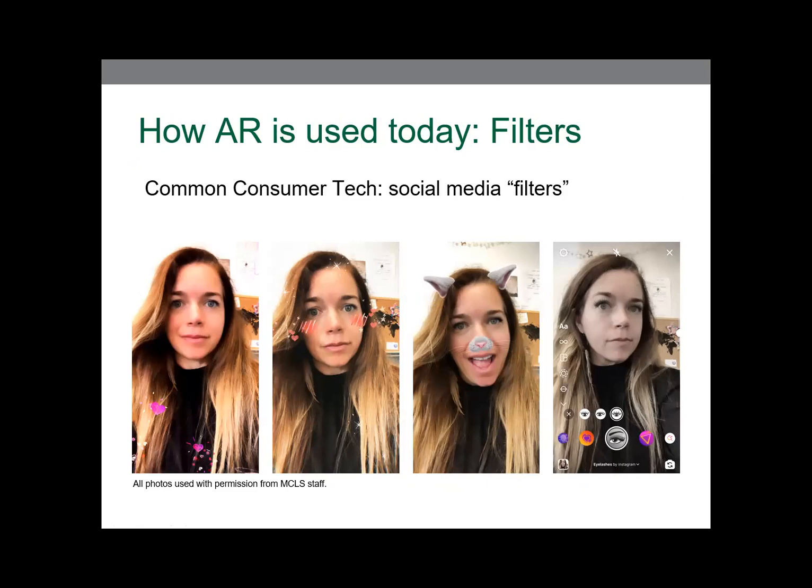Filters basically augment what you look like. In fact, some of them are even called beautify filters. So they take your face and then they enhance it based on certain things that you might want enhanced. So I took some selfies and applied some filters just to give you an idea of other things out there.